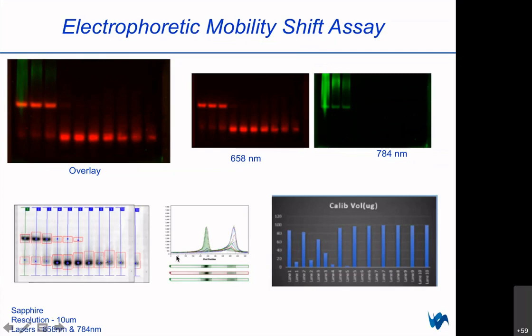So these are representative images of what the Azure Spot software looks like as you go through the steps. So you can definitely identify the bands by looking at the lanes. You can get all sorts of histogram graphs to look at your data. And then, of course, you can even calibrate the volume of each individual lane.